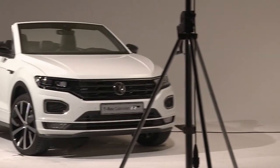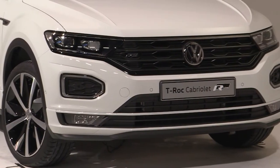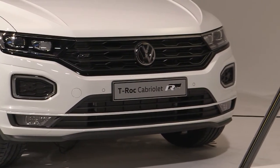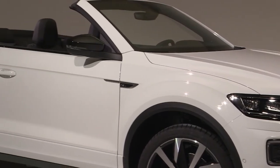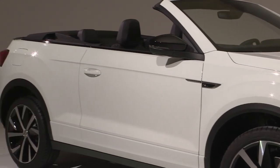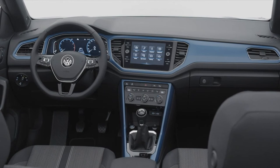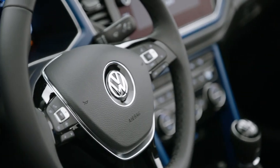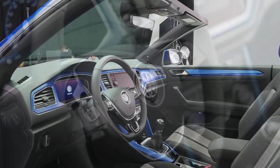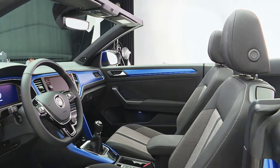The A-pillar has also been strengthened to protect the vehicle's occupants should it flip over. And there's also a protection system that pops up from behind the headrests should a rollover occur. Inside, everything remains the same. The controls are just like in the closed-body T-Roc. Here, too, there's a digital cockpit, as well as the latest generation infotainment system, which is always online.